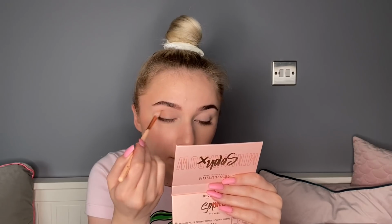Okay, hold on guys, this blends out really well. I've been shitting on Revolution all this time for it to now be a really good affordable brand. Oh my god, hold on. Why is this blending out so well?